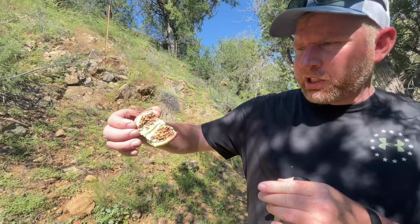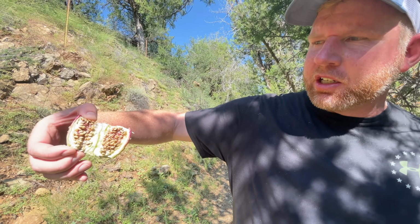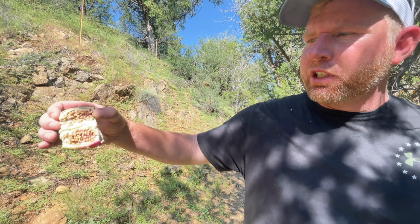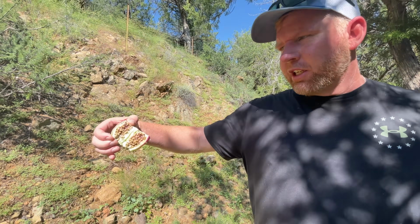So it looks like someone actually cut open a prickly pear here. That's what it looks like. It's not a prickly pear. Kind of looks like a, you know, like a guava maybe, or a dragon fruit. But they have little stickers on the outside. You have to be careful. That's what a prickly pear looks like on the inside.